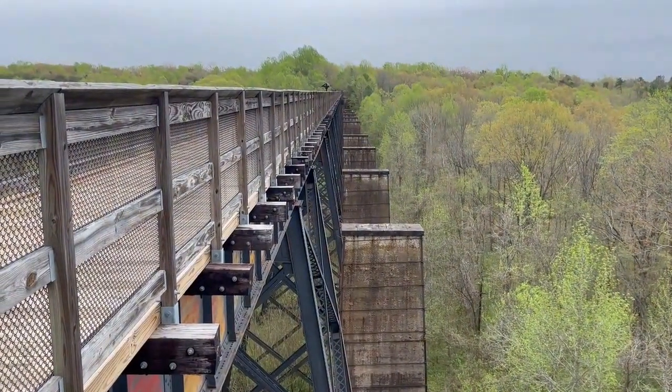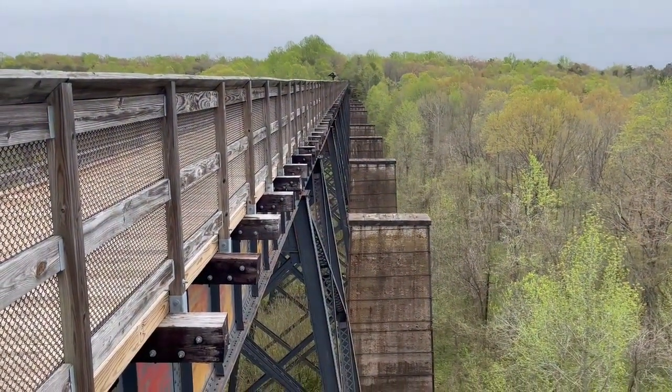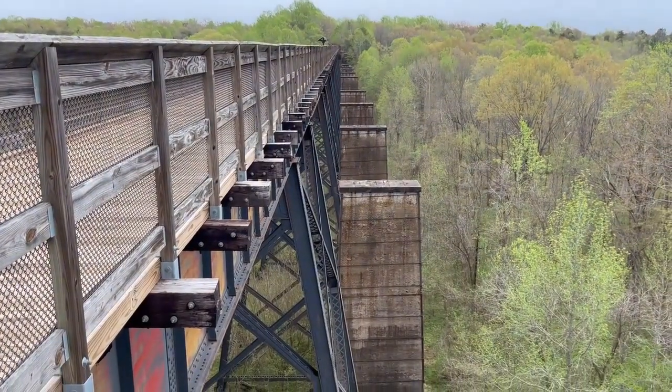This is a little memory for Billy, Bryce, and Corbin. Look at all those bricks.